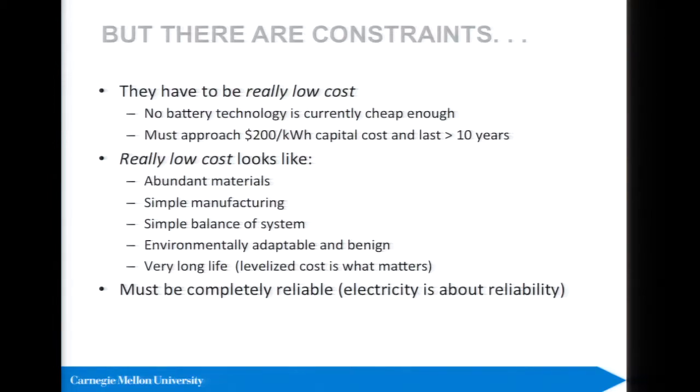And so to get to this really low cost, what does it look like? What's it made of, right? Really abundant low-cost materials with simple manufacturing, a simple balance of system, that is to say, the stuff that controls it also has to be really simple and inexpensive. It's got to be very environmentally adaptable and benign, edible, or at least very easy to dispose of, not hazardous, not flammable, and a very long lifetime.